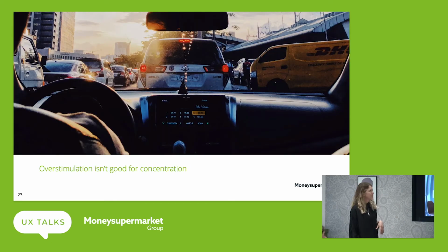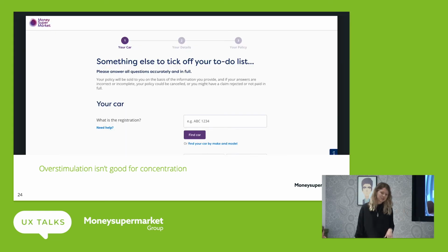And something else we can take from Daniel Kahneman is that when we're concentrating and we're leaning on system two, overstimulation and distractions make that a lot harder. So a good example is when you might have been sat in a passenger seat and you know the driver is doing a difficult manoeuvre, they need to concentrate. You might instinctively stop yabbering on at them, you might stop talking for a minute, turn down the radio, let them concentrate. And that relates to some of the tasks we get our users to do.